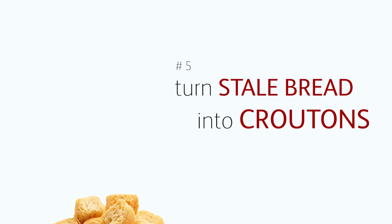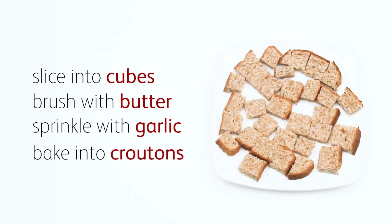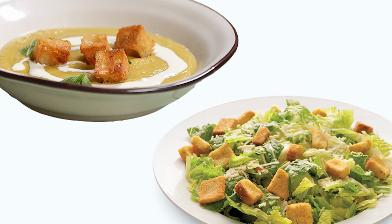Turn stale bread into croutons. Is your bread getting stale? Instead of throwing it out, why not slice it into small cubes, brush with a little bit of butter, sprinkle with garlic salt, and bake them to make yourself some croutons. And they go perfectly in your soups and salads.